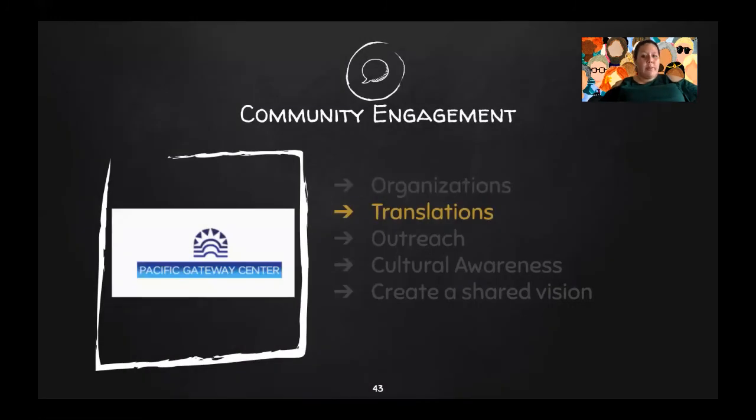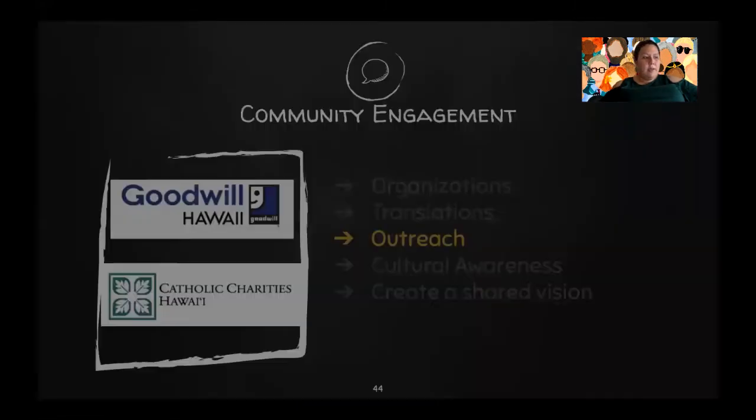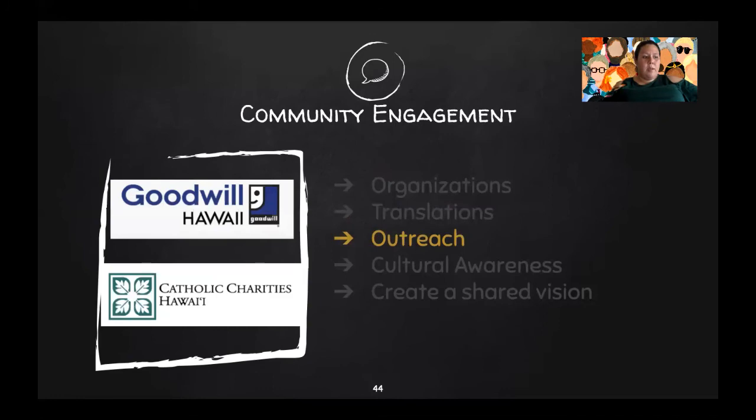The next thing you want to make sure to have is translations. So provide programming and publicity in English and in the native languages of the local community's immigrants. And you want to ask partners in the community to help you distribute these throughout the community. You do want to present outreach activities in non-library but familiar alternative locations such as community centers and religious organizations like churches.